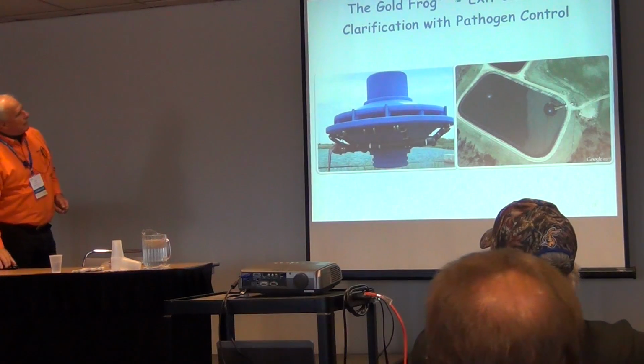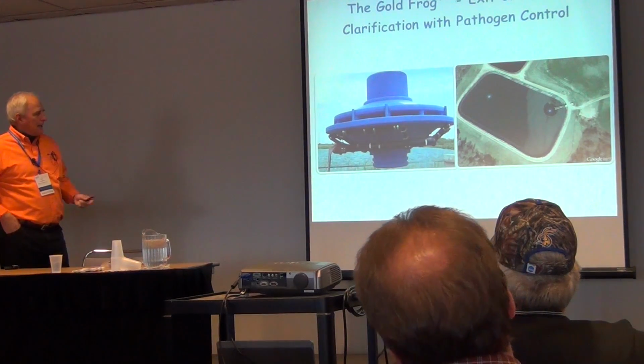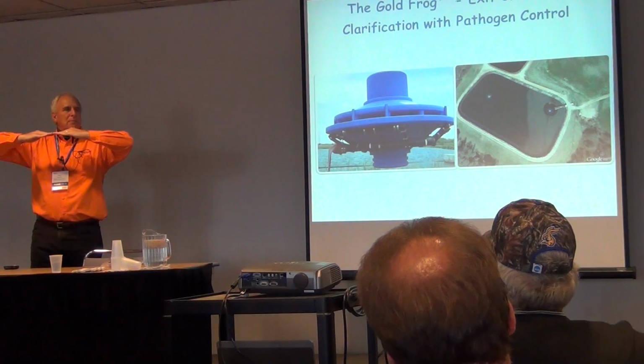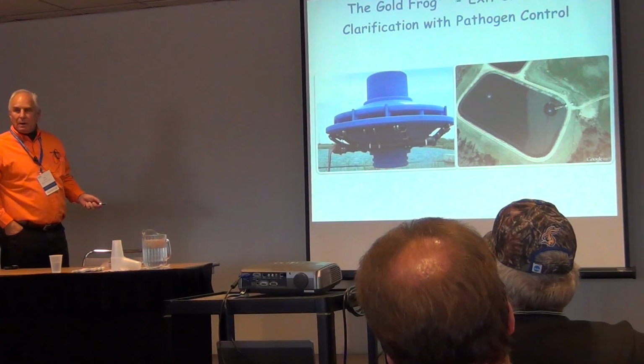Then this is how we get rid of the clarification. These are venturis, which are gas-liquid mixtures. Here's the gas coming in. And when you impinge them one on the other at 7 feet a second, you micronize the bubbles. When you micronize the bubbles, they stay in the water column. And what happens is the waterfall effect I told you about.